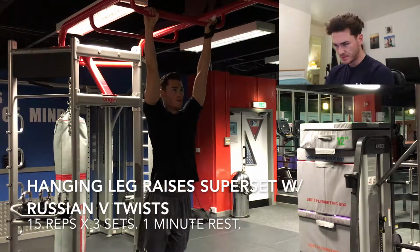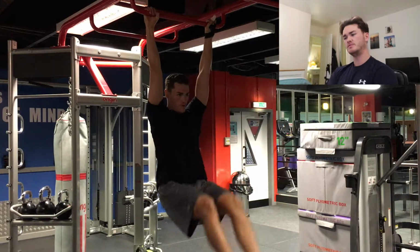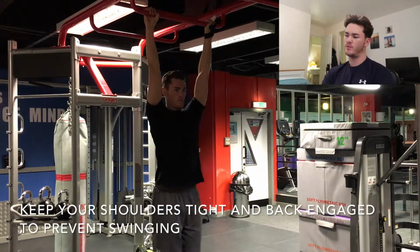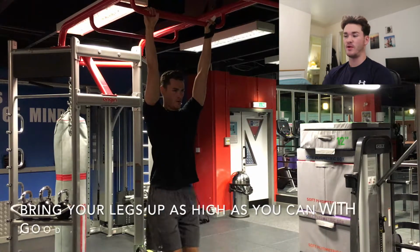So after that, hanging leg raises, superset with the Russian V-twists. If you can't do the hanging leg raises, then just do the leg raises when you're laying down. You can see here I've got one wrap around one hand.